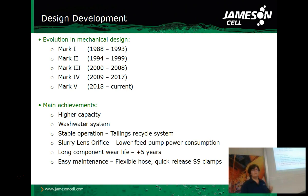Other design improvements include the way we wash the froth. Obviously the tailings recycle has gone through some iterations because it's so critical. And then the wear parts, we've engineered out any wear problems. So the slurry lens orifice, as opposed to what used to be an orifice plate, now lasts in excess of 5 years. So you don't actually wear out any of the components, which is a huge problem for us because we have no aftermarket parts. But we tried to make it as easy as possible, and all the maintenance can be done by operations while the cell is actually online.